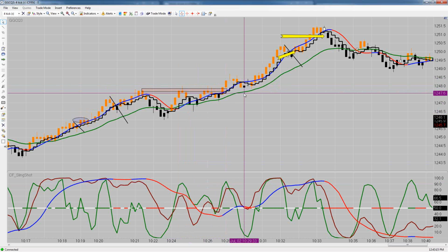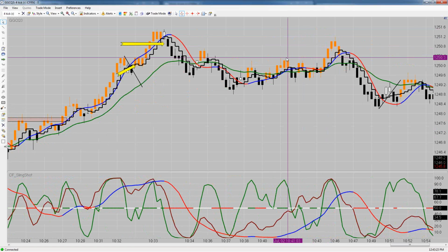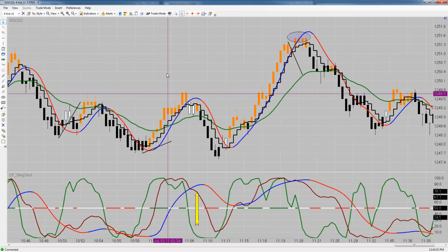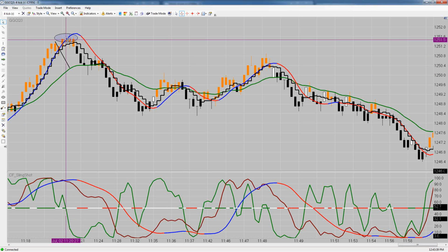We didn't like this first pullback here because we didn't like the way the divergence was down here, but we did like this one, and we took it, and we took some more profit on that trade. I think on the gold we had 10 ticks, 4 ticks, and 6 ticks as our total wins. That was pretty much it on the gold. There was a trade over here. If you had taken it, you would have stopped out on that.